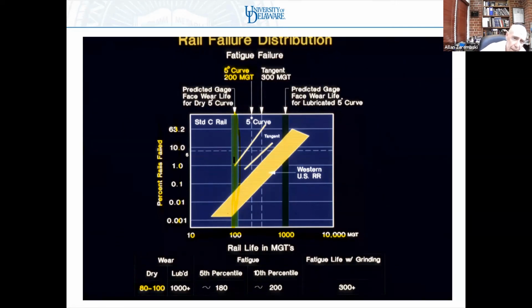So they went ahead and put a piece of rail in there and did a really, really good job of lubrication. And they dropped the wear rate by a factor of 10. So the wear life went from 100 MGT to 1,000 MGT. Great. That rail is going to last 1,000 MGT. Wonderful.